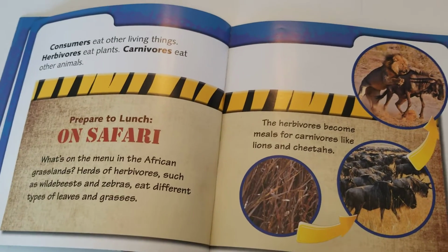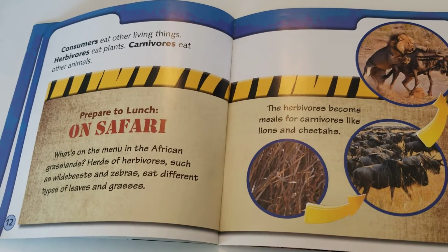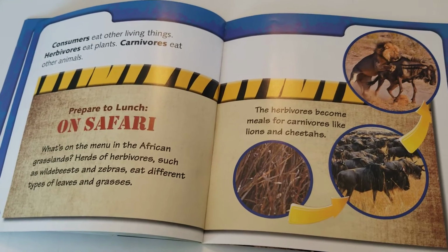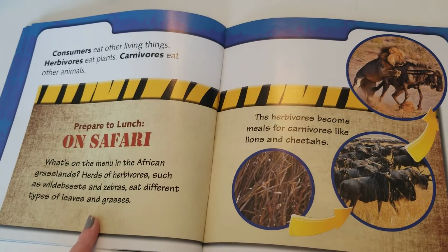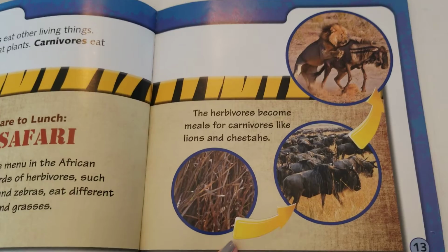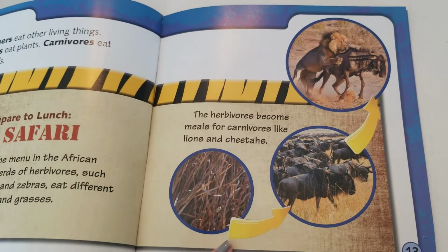Consumers eat other living things. Herbivores eat plants. Carnivores eat other animals or meat. Prepare to lunch on safari. What's on the menu in the African grasslands? Herds of herbivores such as wildebeest and zebras eat different types of leaves and grasses. The herbivores become meals for carnivores like lions and cheetahs.